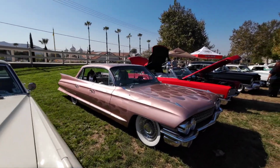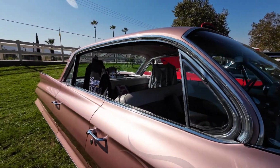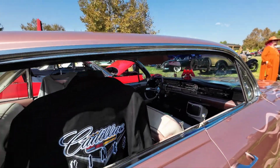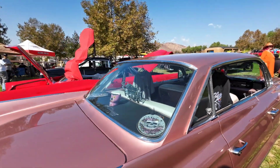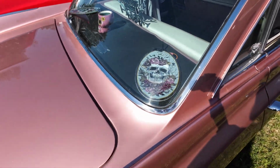Ooh, look at this pink Cadillac. Them flames though. They got the Frankenberry in the back. Cadillac Kings. Ooh, I like that. That is so cool.